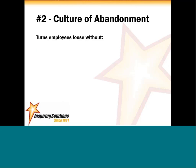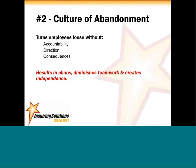The second culture is that of abandonment. And here is, once you hire an employee, you think your job is done. So you hire them and then you turn them loose without any degree of accountability, giving them clear expectations. You don't give them clear direction or an understanding of what's expected of them. And typically there's no consequences for low or poor performance. As a result of this type of leadership, there's a lot of chaos. There's very little teamwork because no one pulls the team together. And it tends to create independence, where individuals or departments work in isolation of each other.